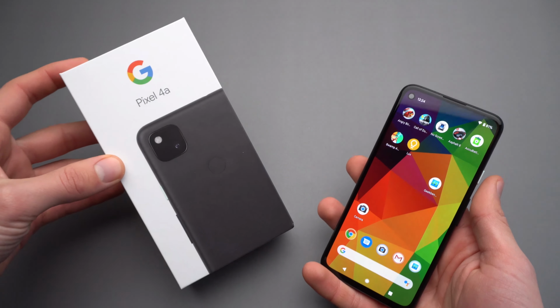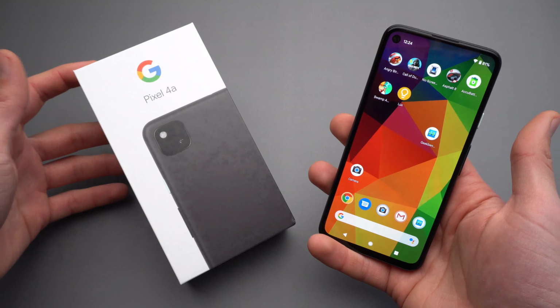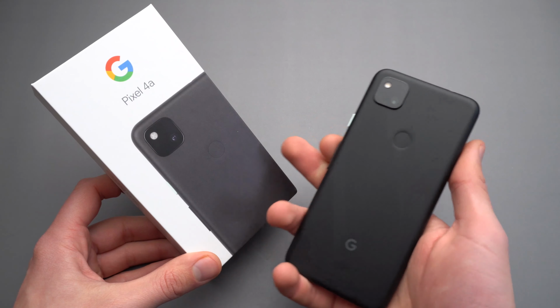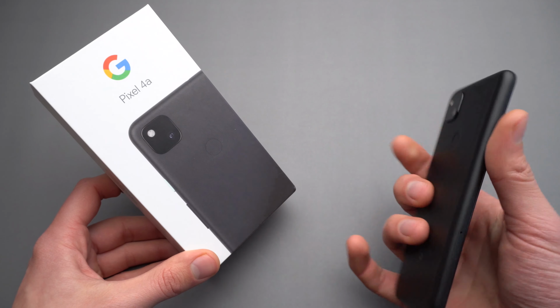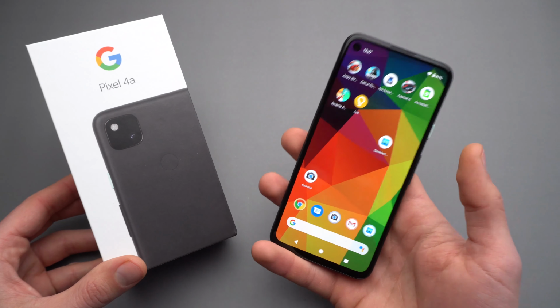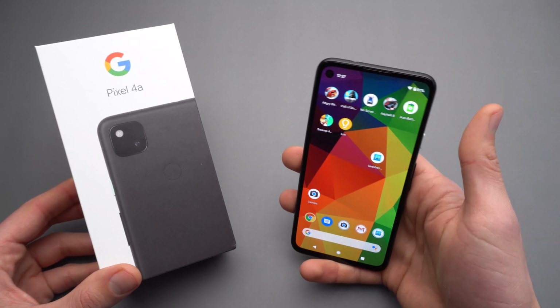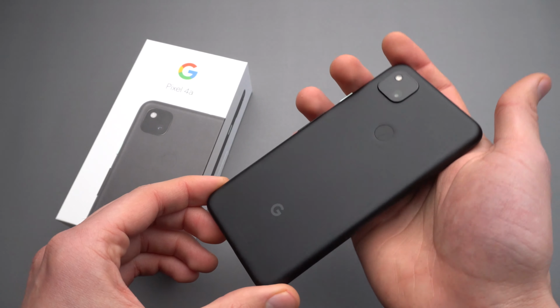I have been using the Pixel 4a as my main daily driver for the past few months now, and honestly it has been the best phone I have ever had. You can currently pick up the Pixel 4a for around $300 or £300, depending on where you are. That price point suggests that this is a mid-range phone, however when you're actually using it, it's nothing short of a flagship phone. The build quality of the Pixel 4a is simply superb.